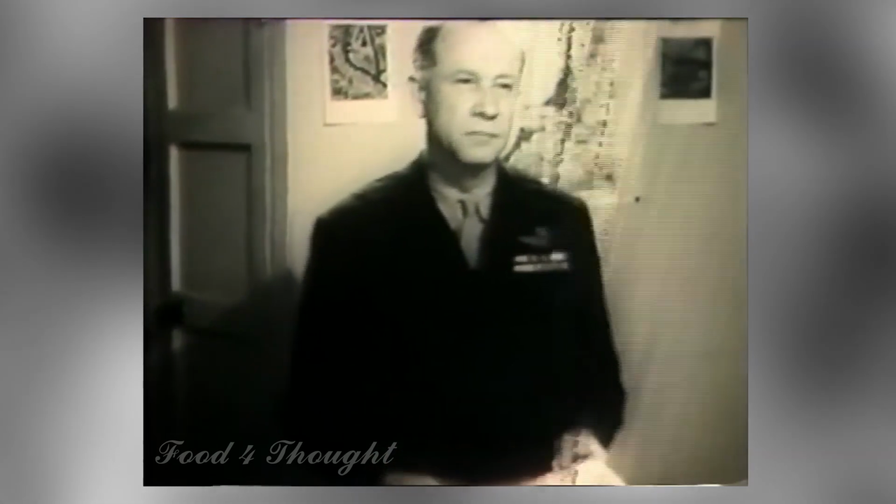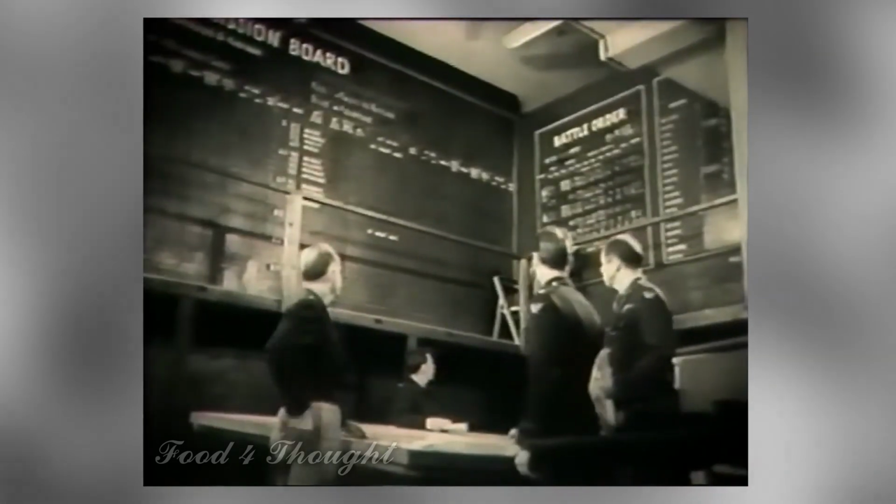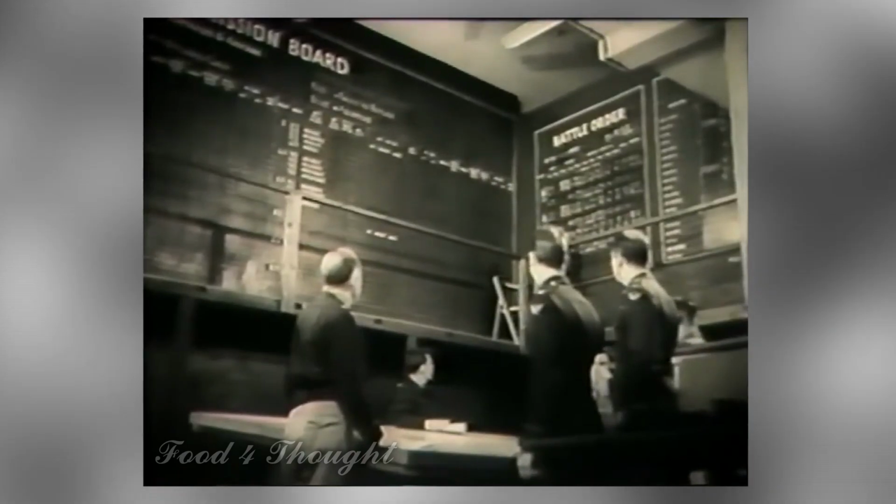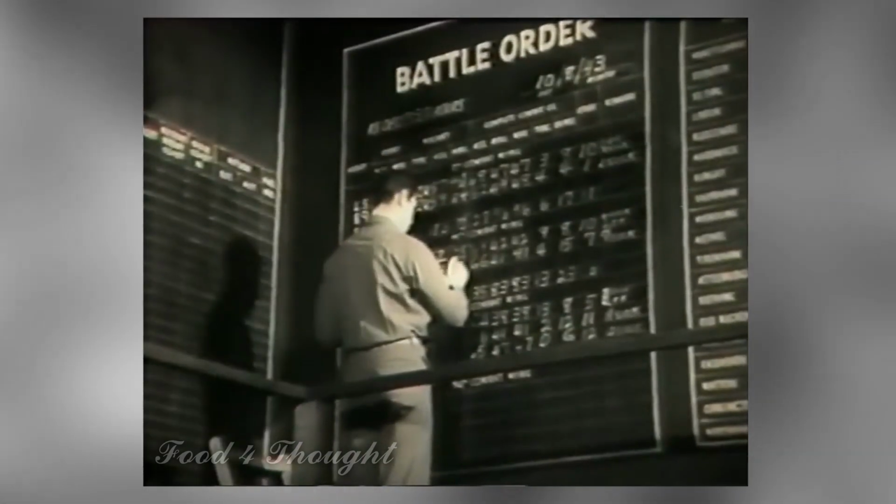At the 2nd Division, the target for tomorrow is Danzig. Danzig, eh? That's fine. How many ships do we have for tomorrow? Well, sir, if you recall, General, on our last mission we had heavy battle damage, and not all those aircraft are repaired yet.